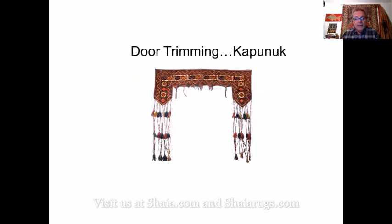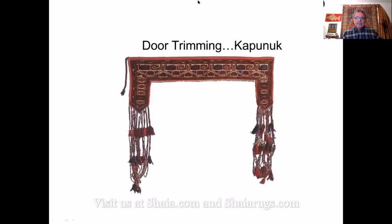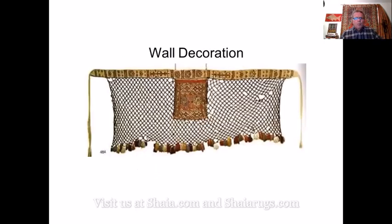Another thing they did a lot of, we would just call a door trimming. It's technically called a kaputnik, and they're just sort of like door trimmings with real pretty tassels and fringe on it, and it would just hang over the entrance, or you would actually call it the exit, of their tent. So it was inside the tent. There's just another beautiful kaputnik. They're just real unusual things. Then they would do wall decorations. This one probably is not the best example because this is a very, very rare piece with all of this netting like this, that you usually wouldn't see. Usually it would just be a big bag or a big design on it, but this is just something very unusual they did.